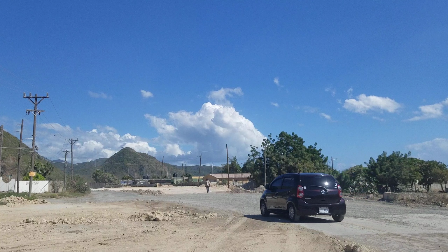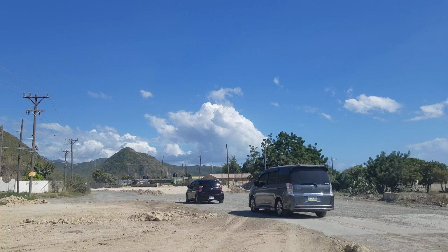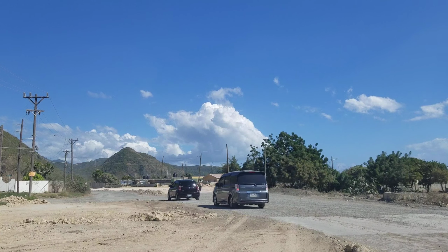Now today we're going to talk about the highways in Jamaica. We are in, say, Buff Bay, and we are looking at the construction of the Southern Coastal Highway.